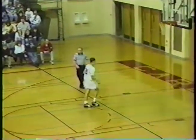Justin Burton that time, right place, right time. Yeah, the first time they missed in the quarter, and then they were able to come away with the offensive glass and still convert. So, in essence, then they've scored on 5 consecutive trips down court.